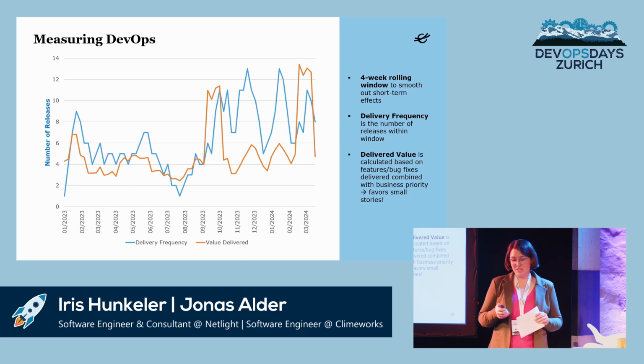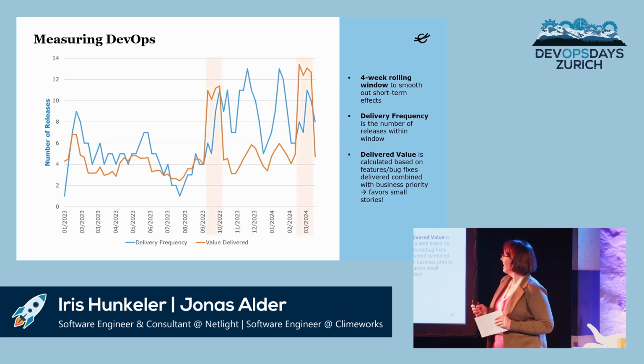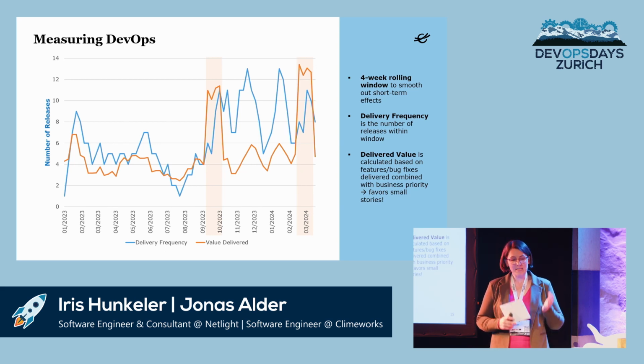But as probably some of you have also seen, we do have some outliers. Here we have 2 spikes where we have very high delivered value, even though the delivery frequency does not really correlate with that. There are always 4 points that are high due to our 4-week rolling window. And that shows at least one system has been delivering in huge chunks.